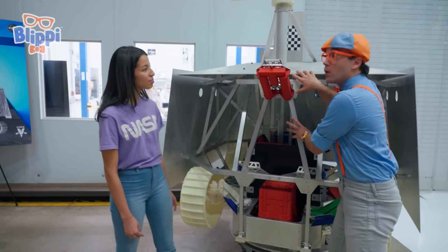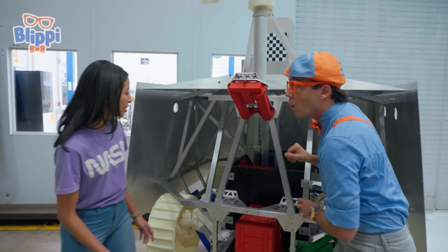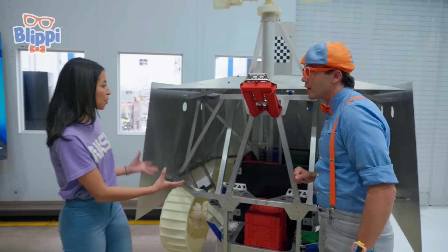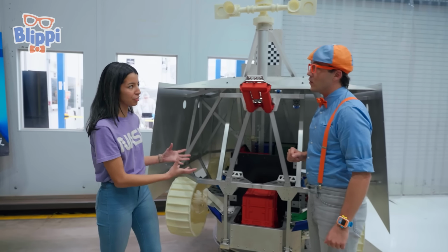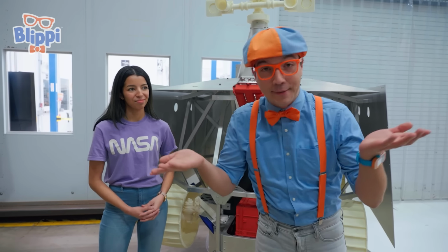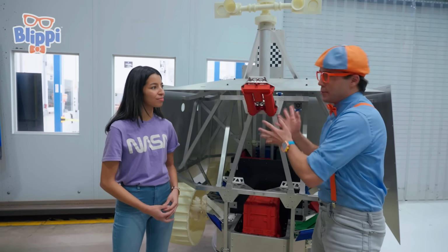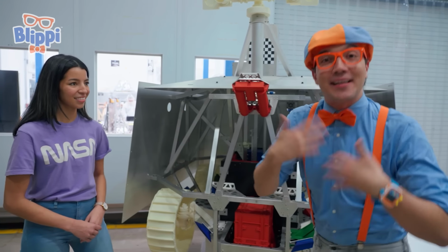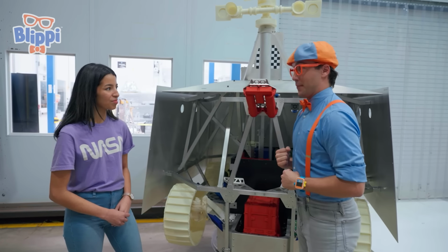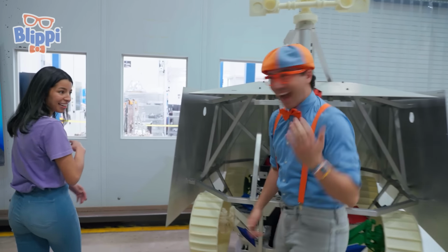Is this the vehicle that will go to space? Will this actually go? That's a great question. Actually, this one is used by engineers here on Earth to build in preparation for the actual real rover. This is a prototype or practice vehicle, so engineers get better at building the real Viper. Well, could we see the actual Viper? Yes, actually, we're building one right now.